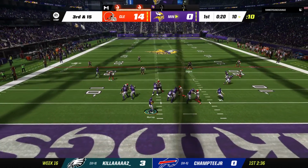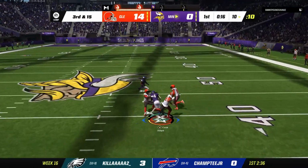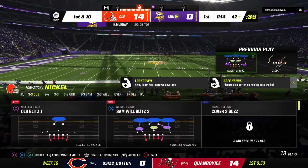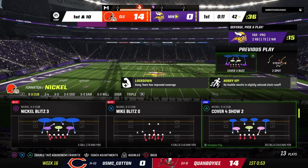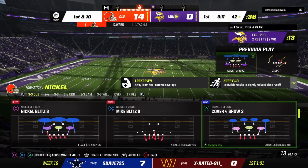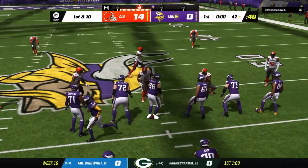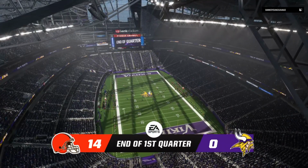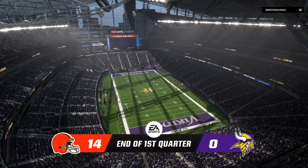Now on 3rd and long, they'll look to throw. It's complete to Cook. And they're going to get this beyond the 40 before he's taken down. Nice play there as they wind up converting on 3rd and 15. 14-0 the score. This is the NFL on EA Sports. 14, Vikings nothing.